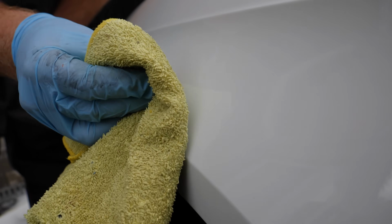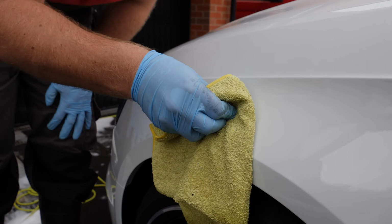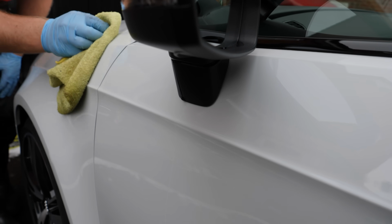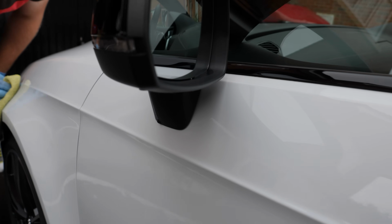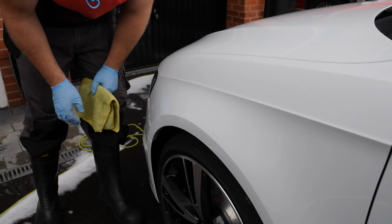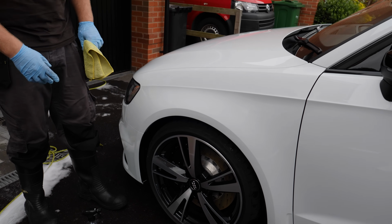You can get a lot of products that enhance your LSP on the car, one being ceramic, on a protection package. This would get sprayed on before a contact wash. I did it on Janine's car, on her alloys.